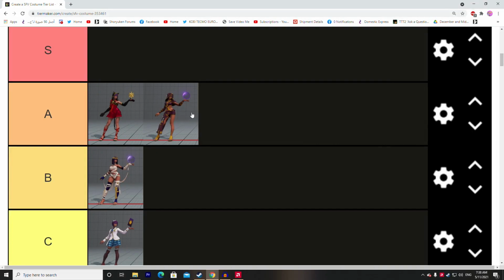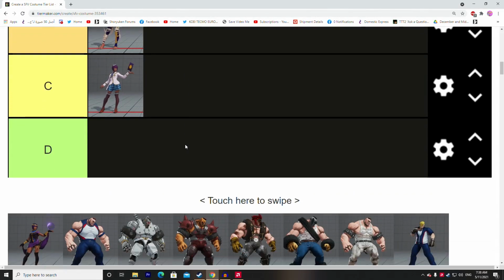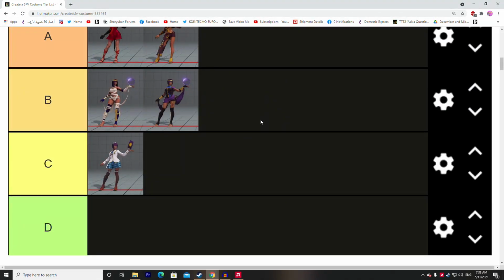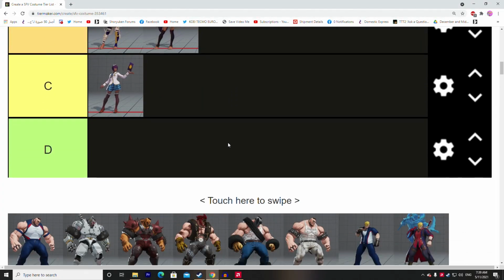The story costume for Minette looks the most ancient Egyptian, I will say. I mean, this one kinda reminds me of the typical ancient Egyptian look, so I do like it a lot. And the default costume, I think it's the middle of the road. I think that one is a B. It's a really cool looking costume. It's simple. It's effective, the colors along with her brown skin look nice, so I do like it a lot.